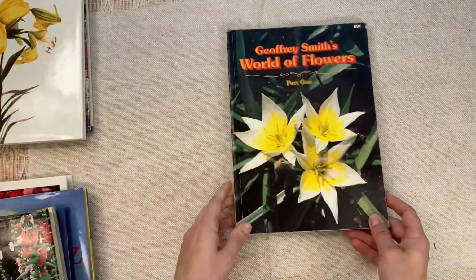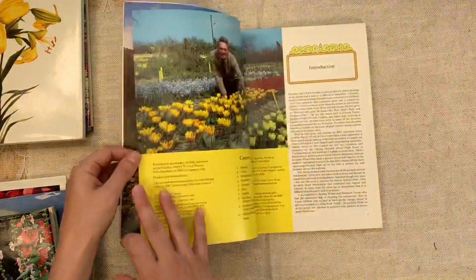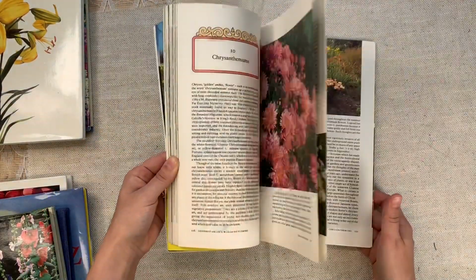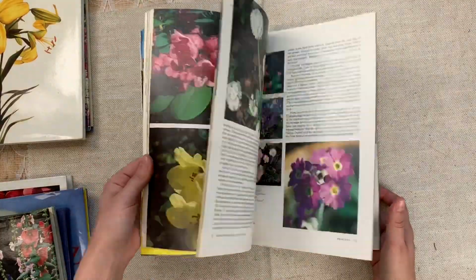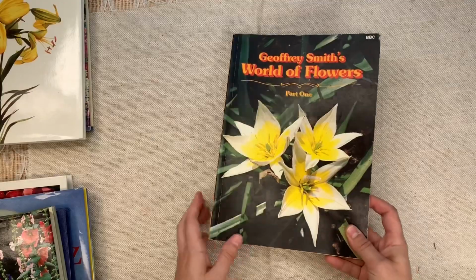And then this is Jeffrey Smith's World of Flowers. I thought it was kind of neat because it is from the early 80s, and the colors of these flowers, there's so many you can cut out and use, turn them into ephemera and journal cards and things like that.